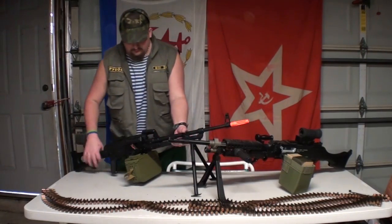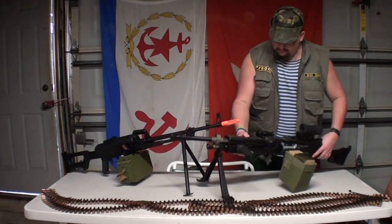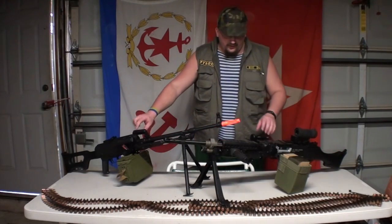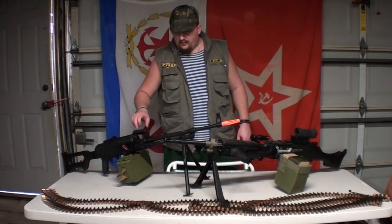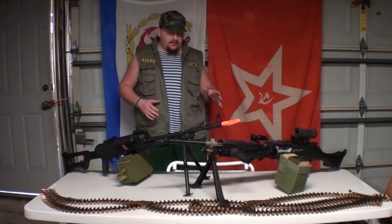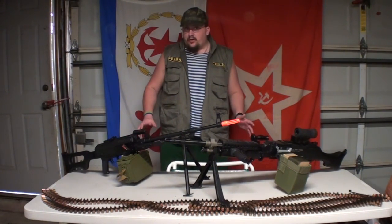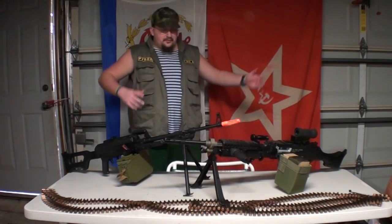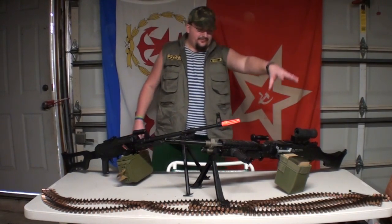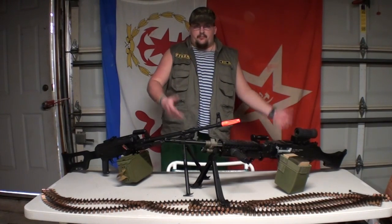Weight, they weigh about the same. I want to say this one is a teeny bit lighter. But in terms of like actually holding and shouldering the weapon and using it, this is by far superior. It is not as awkward as the 240, where the 240 weight distribution is really off because there's nothing in the back to weight it down. It's kind of like 60% and then 40%. With the PKM, it's just barrel and bipod.